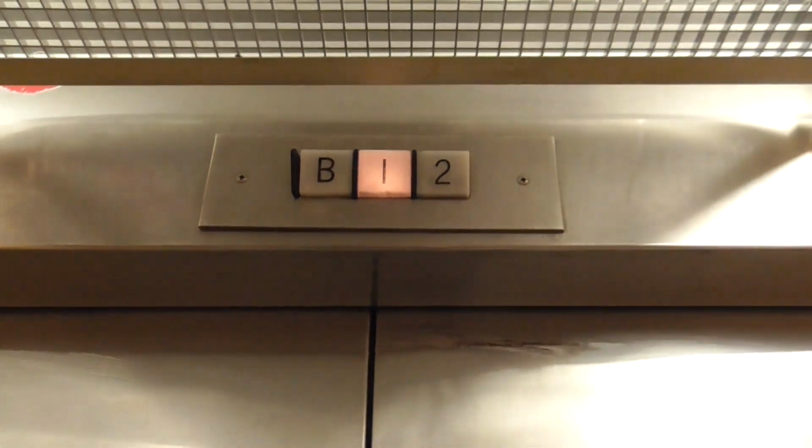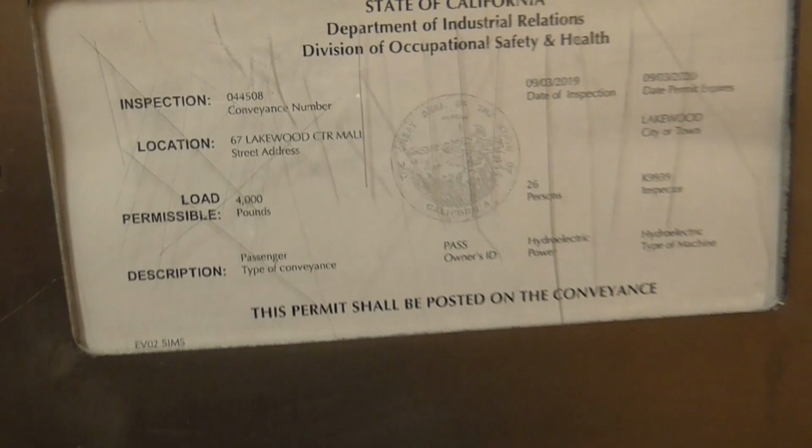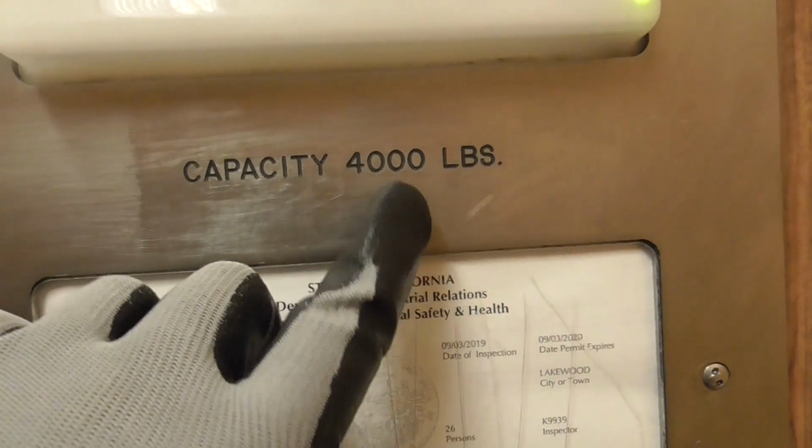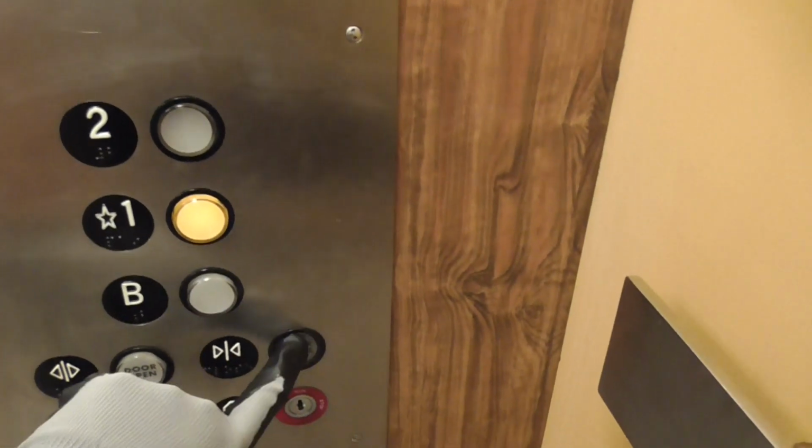Here's your floor indicator. 4,000 pounds. You can see it's right there. Here's your buttons. And now there's your phone. We are at the basement. It ends up on one.